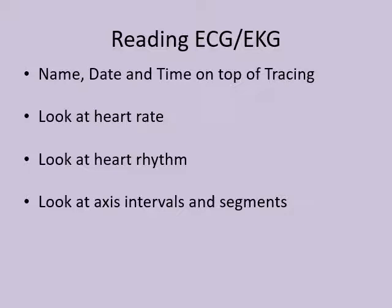And of course, if you're a cardiologist, you probably can just look at those things and go, oh my gosh, something's wrong with this person. But you want to just take a little look at those and then look at everything else. You're going to be looking at all those other tracings that are on there. Just make sure there's nothing really weird or wacky or out of place.